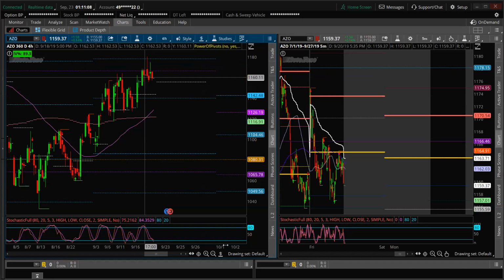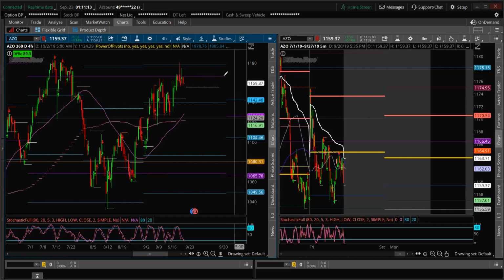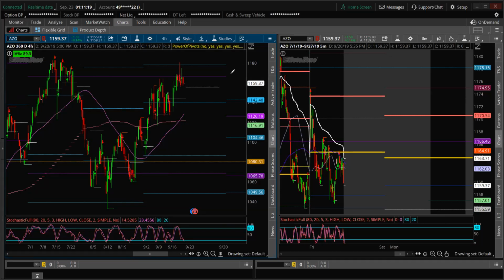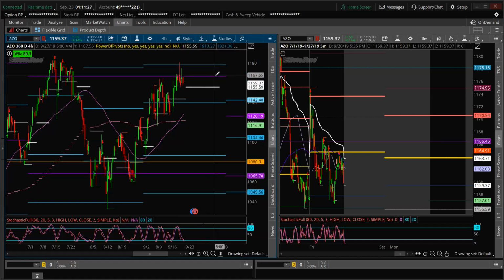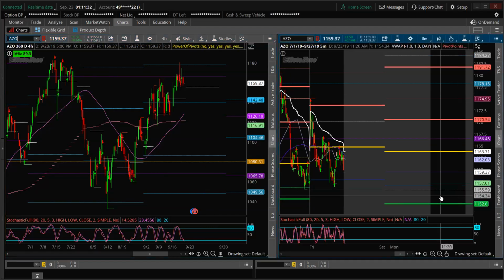Okay, so AZO is not going anywhere until it breaks above this level here, which is the 1166.46. Until we can break and hold above it, we are not going anywhere. Now the key support is going to be 1,155.59. Once we break that, most likely we're going to retest here 1147.